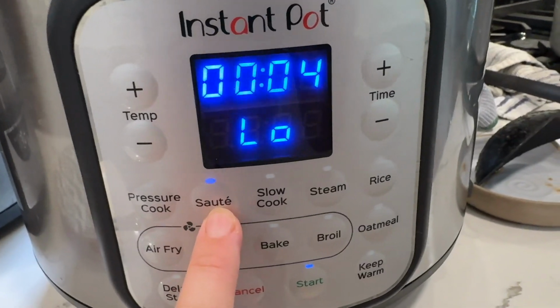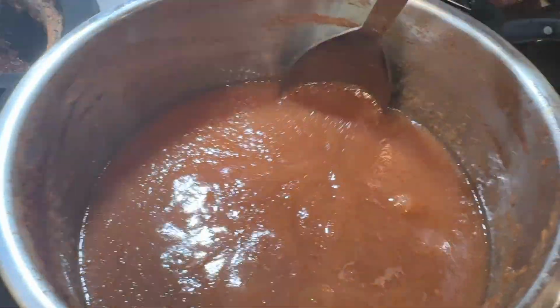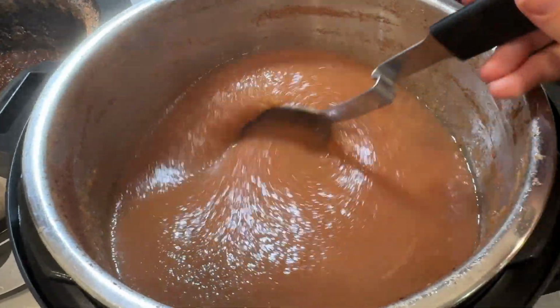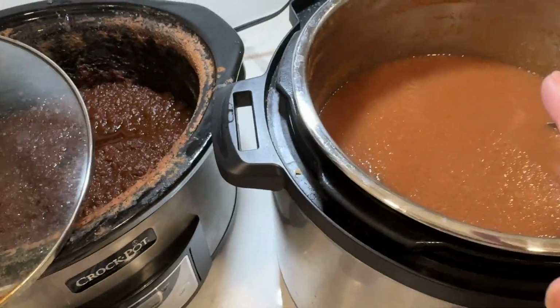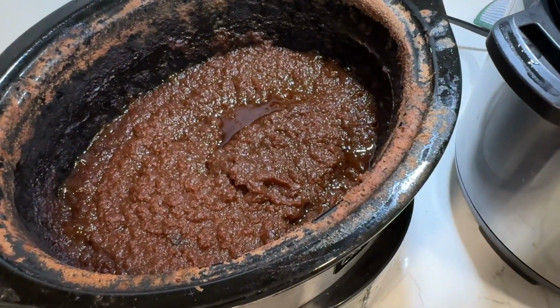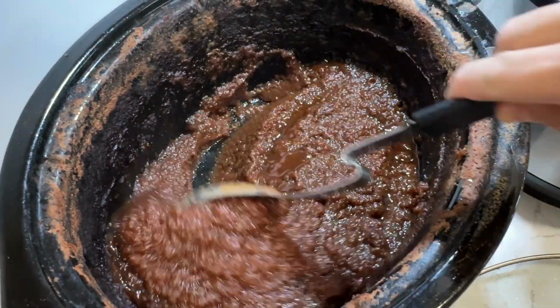I just now switched it to saute to try to get it going a little bit faster, but as you can see, it's still pretty liquidy. I want it to get a lot thicker than this for the pear butter. This will eventually turn into that. This is not burnt. It's simply just darker in color from rendering down and cooking.